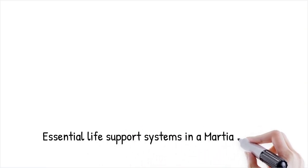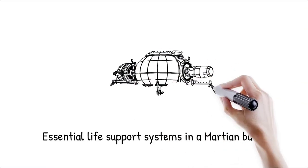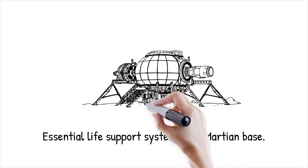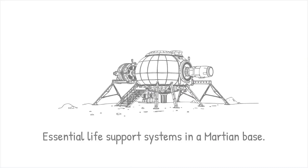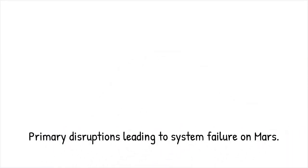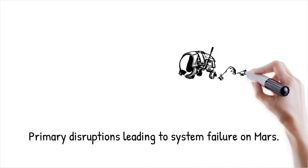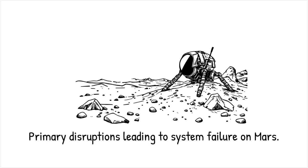A Martian base relies on a tightly coupled network of life-sustaining systems: power generation, solar or nuclear, oxygen production via electrolysis or chemical loops, water recycling, temperature regulation, and food processing. In case of a failure cascade, one system's collapse often drags others with it. Survival depends on the ability to decouple and isolate subsystems and create minimalist, manually operated versions that prioritize only what is essential: breathable air, thermal stability, and hydration.